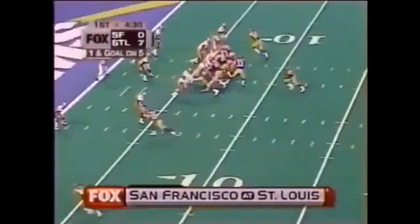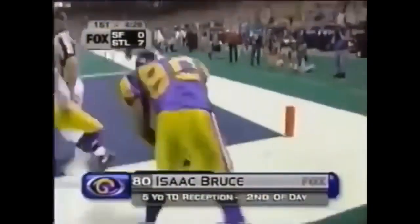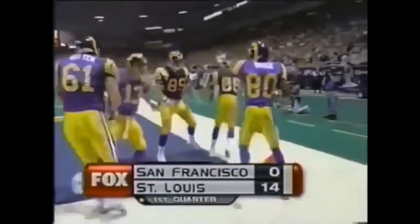For another update, let's return to James Brown in Los Angeles. Hey, Pat and John, this is not a replay, but take a look at this. Kurt Warner going to Isaac Bruce, who beats Darnell Walker again, this time on the fade pattern. Second touchdown reception for Bruce. Boy, the Rams taking out their frustration on the Niners. 14-0. Back to Pat and John.